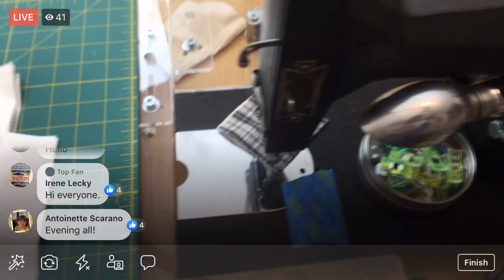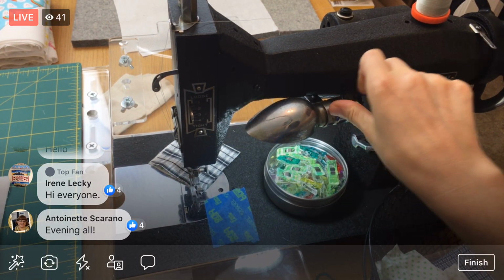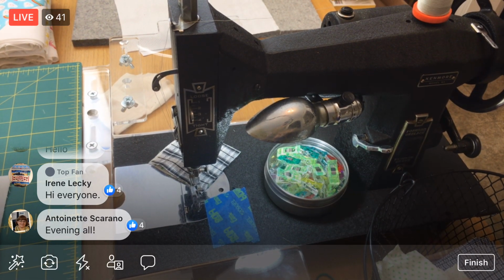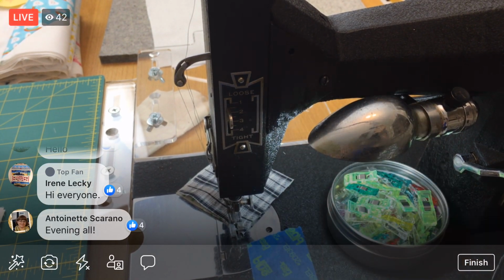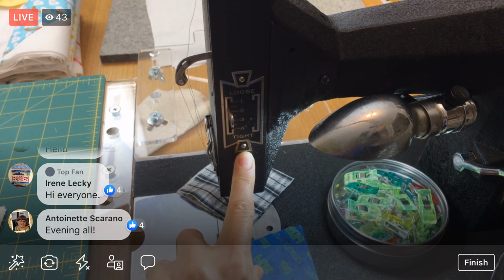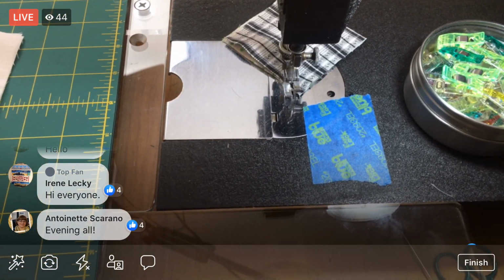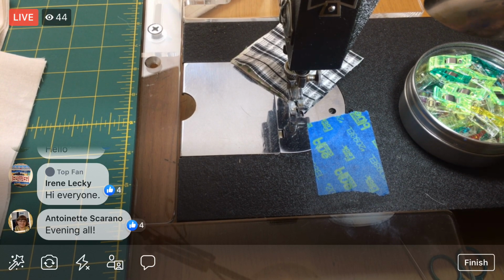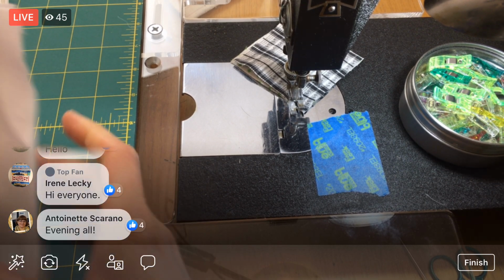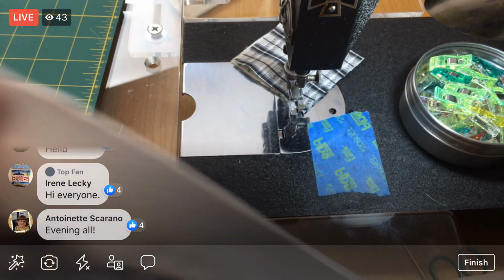I am still using this cool Kenmore 1938 sewing machine here. It's got that neat crinkle finish to it, and the graphics on it are just so cool. They're really, really fun. So, all right, I was going to pick up my other sewing machine today. It's been at the repair place.